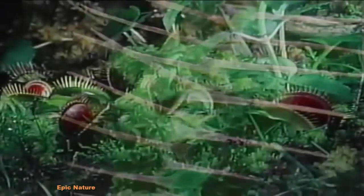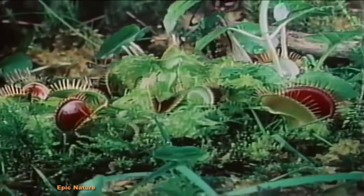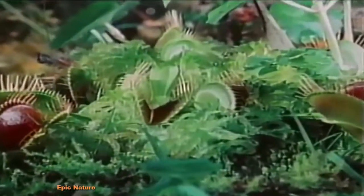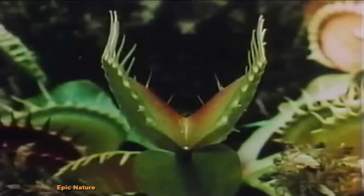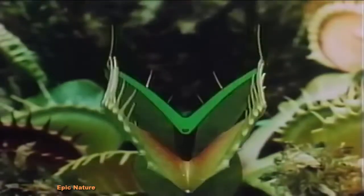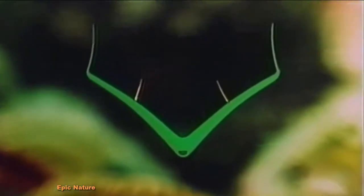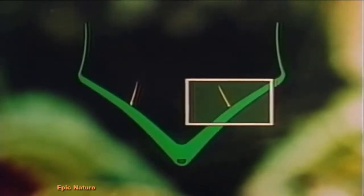But how exactly does the trap operate so quickly and with such power? It seems to hinge along its center, but does it? To answer these questions, we must look at the inner workings of the leaf, at the cells that make up its inner and outer surfaces, and at the trigger hairs themselves.